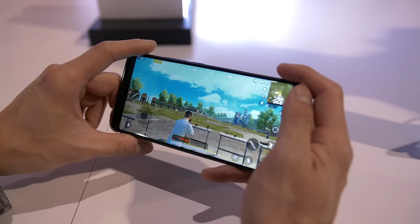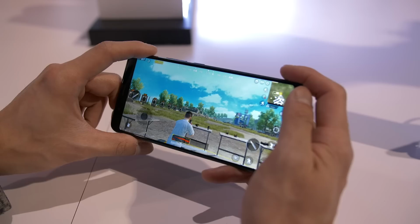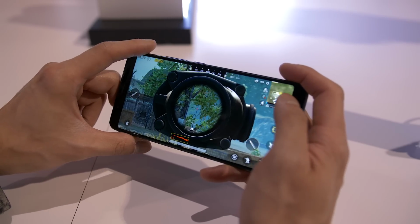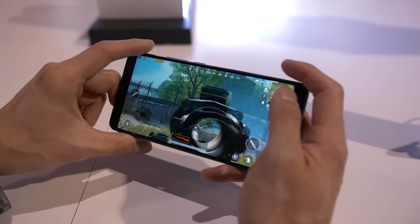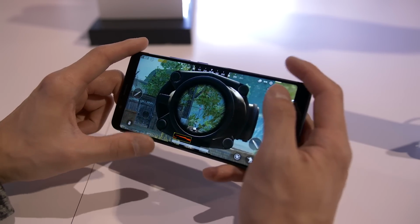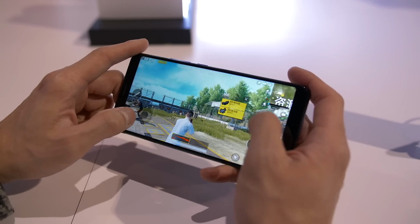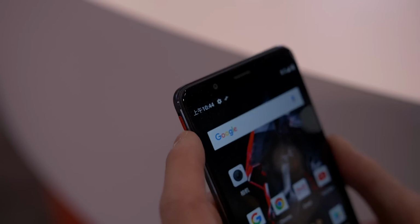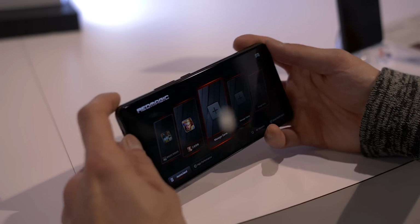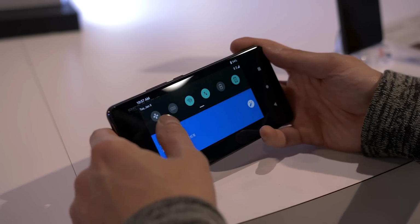So for example, in this PUBG demo, I had my right trigger mapped to aiming down the sights of my gun and my left trigger to shooting the gun. I think I would have liked these buttons better if they were physical, but it does make the phone feel a little more like a gamepad and keeps your fingers off the screen. There's also a switch on the left side of the phone that launches you into a game mode where you can quickly launch and flip through your entire collection of games and also do things like boost performance while gaming.